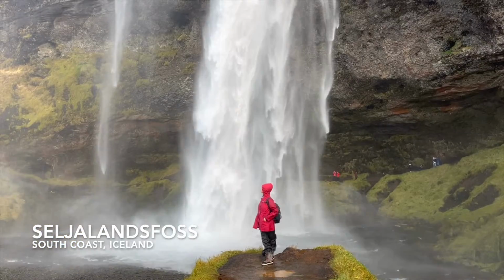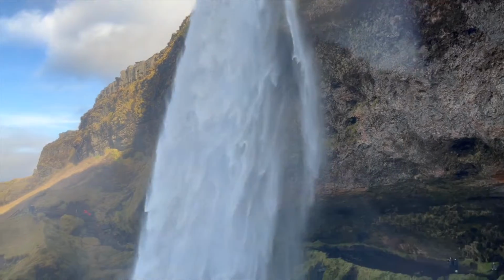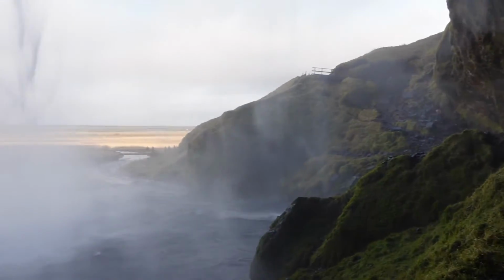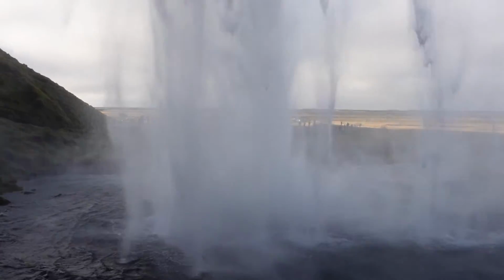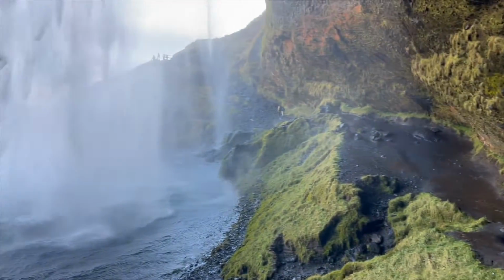Seljalandsfoss. Seljalandsfoss is a stunning waterfall located in the southern part of Iceland. It's one of the country's most famous and photographed waterfalls. What sets this waterfall apart is that you can walk behind it.